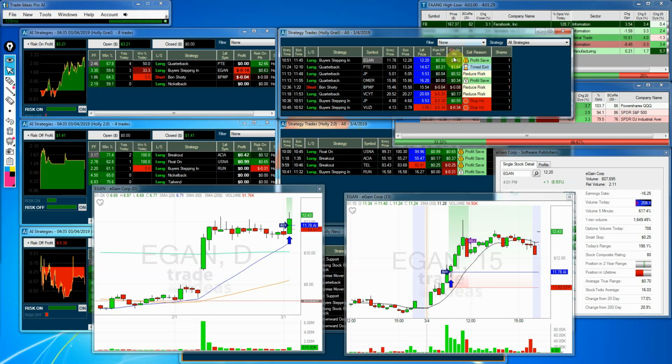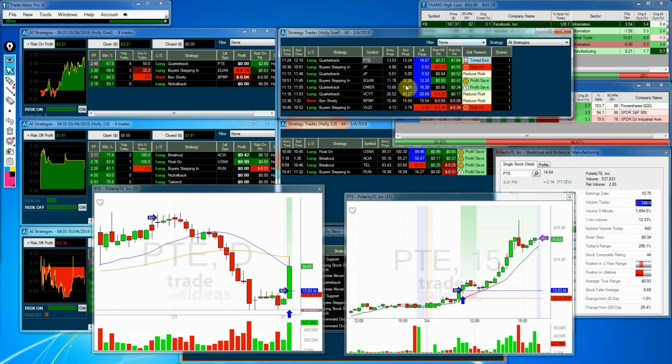Let's see what the best risk on trade was. PTE, $1.64. As we take a look at that one, you can see on the daily here, it had pulled back. It kind of built a little bit of a base there, and then it kind of kicked off. Did very, very nice. Holly got out because of a timed exit, 21 cents. So she was just in here and got out there because it was a timed exit. But look what happened afterwards. It just took off flying. So $1.64, very, very nice trade by Holly Grail.